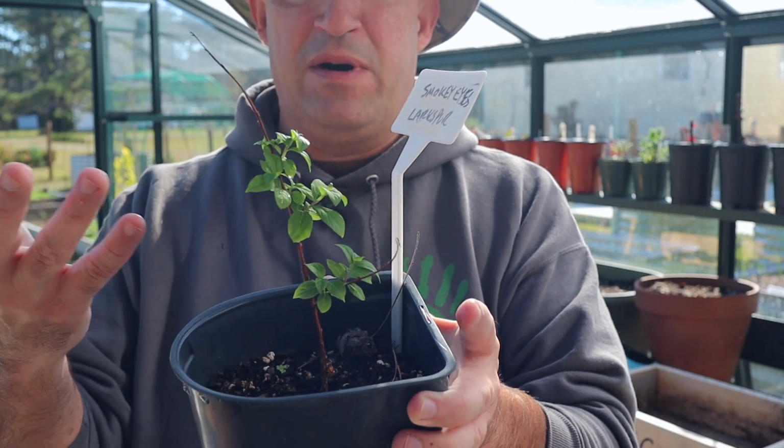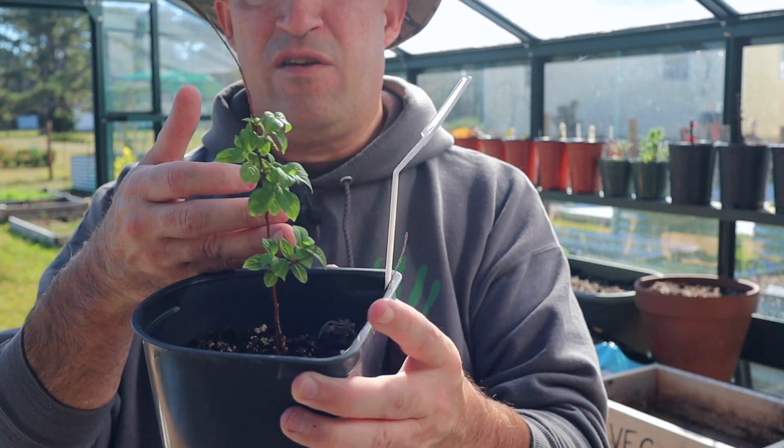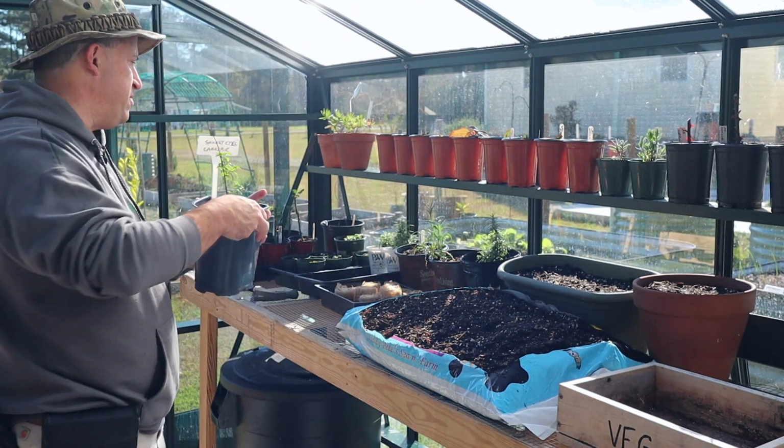But then I saw these buds and I was like, well, let's give it a chance. Let's see what happens. Sure enough, it's put on all this new growth. And I'll plant this out in the flower garden come the springtime as well.